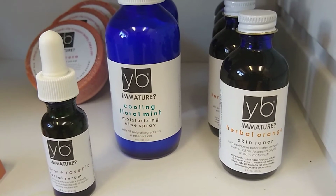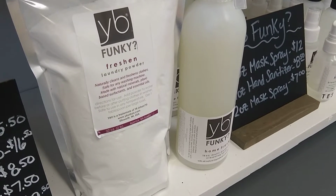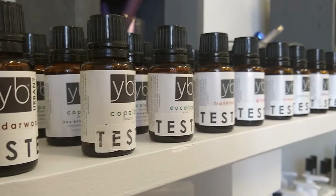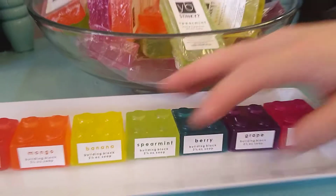Come on in to find some professionally formulated skincare, toxin-free home cleaning products, and a full line of pure essential oils at fair market prices. We have products for the whole family.